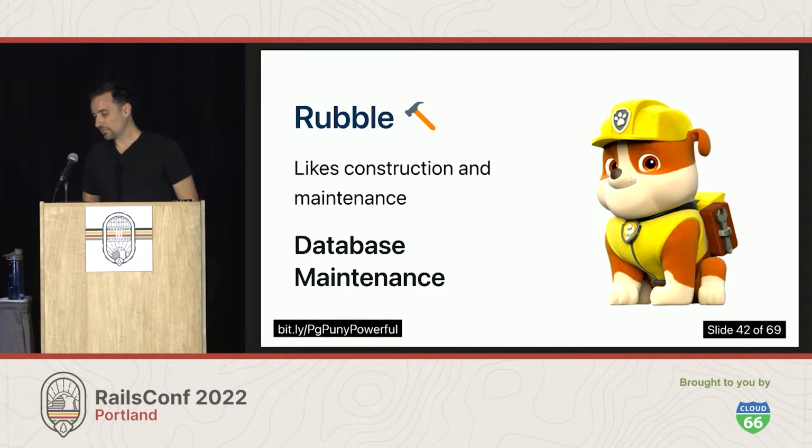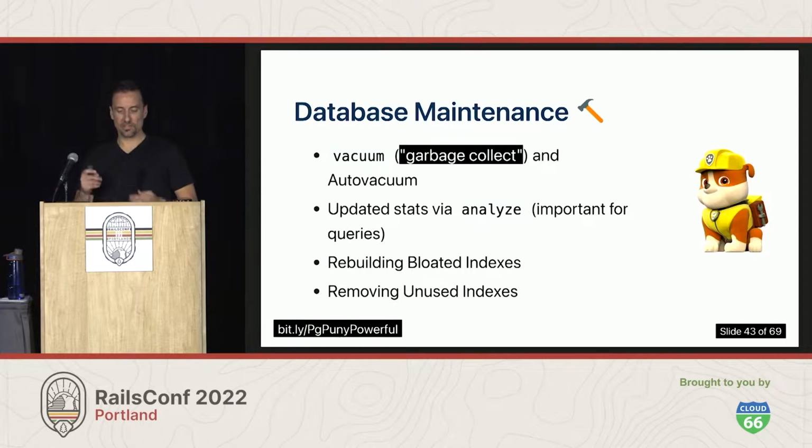Rubble's going to talk about database maintenance. Got about 11 minutes, so I'm going to blast through maintenance. Maintenance, vacuum, auto vacuum, analyze, rebuilding bloated indexes we just talked about, removing unused indexes.